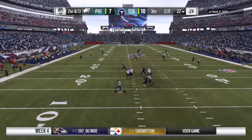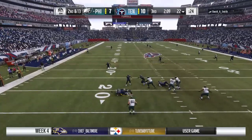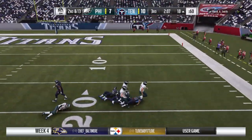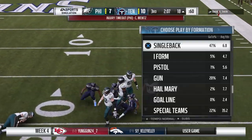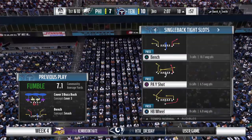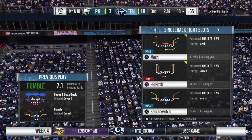To throw is Wentz. Being chased at. No, bottled up. Fumble. It's out. It's loose. And that might be Titan football. It is. And now following that sack, looks like we've got an injured man down there on the field. We'll check on his status when we get back.